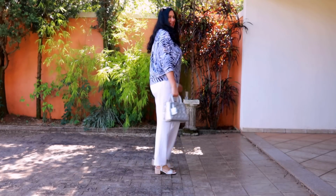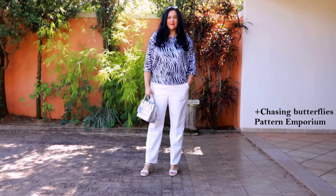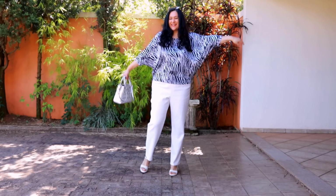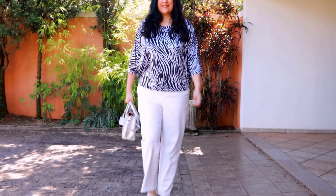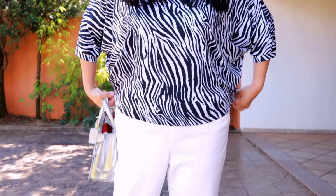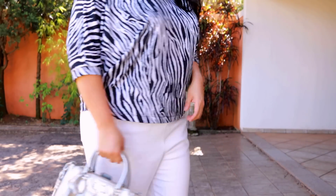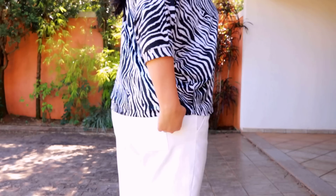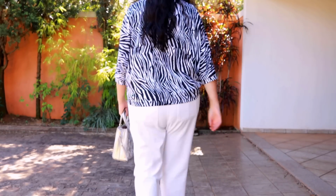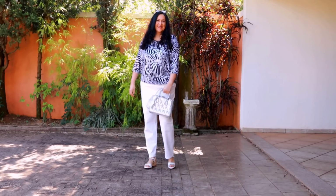Here's another casual look with my Chasing Butterflies top from Pattern Emporium, zebra print. I've shown you this the other day. This top can go with anything, and these pants are perfect. I've got comfy sandals and a silver leather bag, and the length of the top is perfect for this type of pant. The fit of these Allegros is just so good. I can just whip this pattern out and make it and be confident because I've already gone through the fitting process, and I'm quite happy with the fit here. For this style of pants, they're not supposed to be super tight and cup your bottom. You're supposed to have a bit of ease. I'm very happy with the fit.